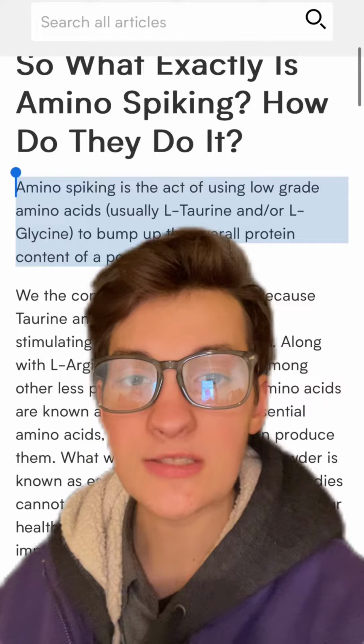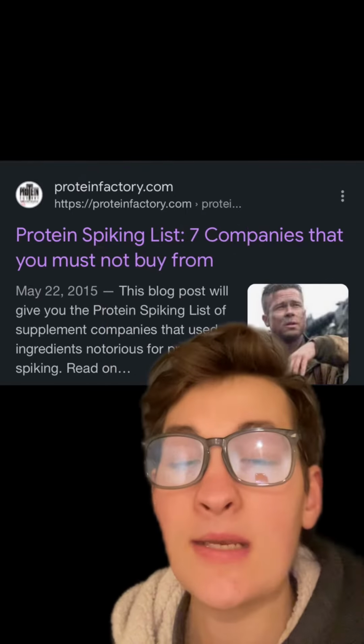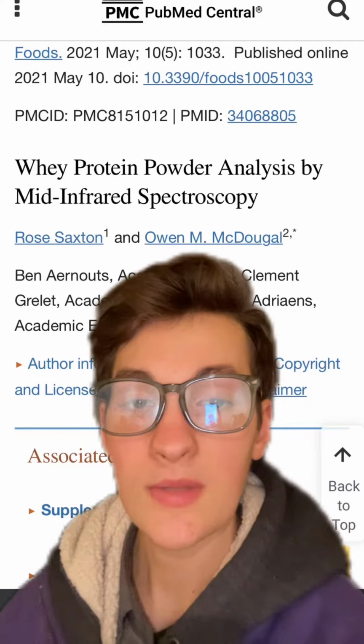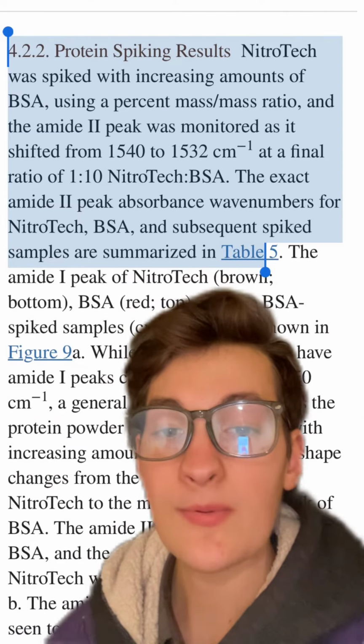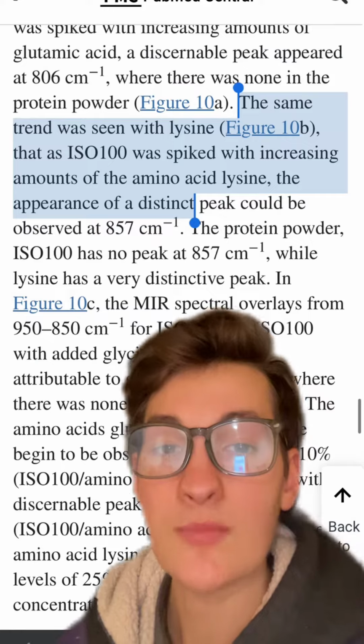But this will decrease the quality of the protein because it won't be providing us with the correct ratio of amino acids. After the practice of nitrogen spiking was discovered, many competing protein companies published lists of the companies not to buy from. And there have even been peer-reviewed published studies talking about which supplements have been spiked with different amino acids or different types of non-protein nitrogen.